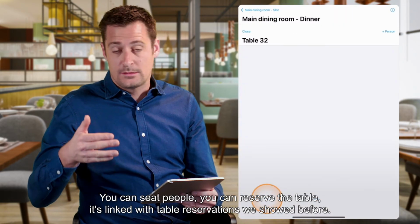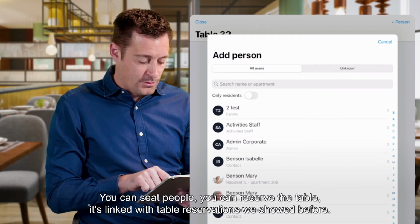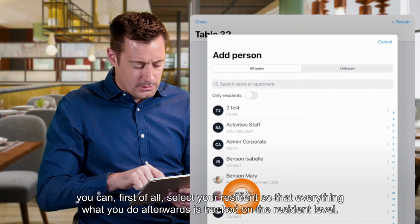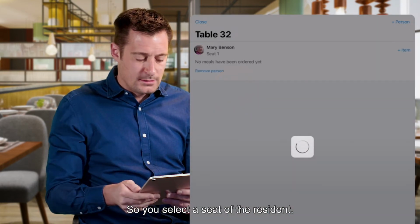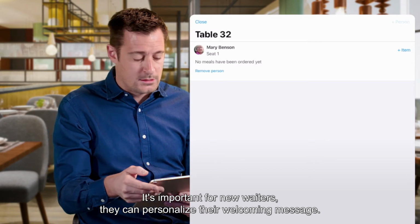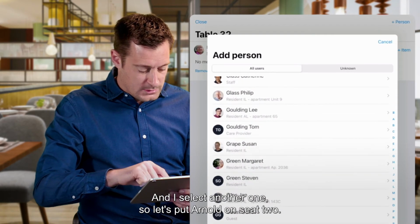You can seat people, you can reserve the table. It's linked with table reservations we showed before. So when you seat people, you can first of all select your resident so that everything what you do afterwards is tracked on resident level. So you select the seat of the resident. It's important for new waiters, they can personalize their welcoming message. And I select another one. So let's put Arnold on seat 2.